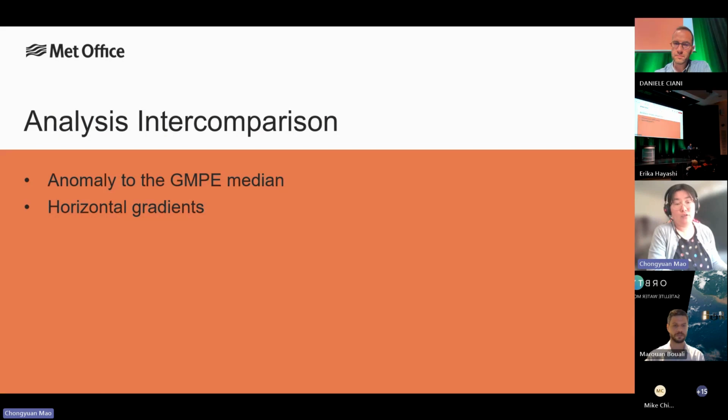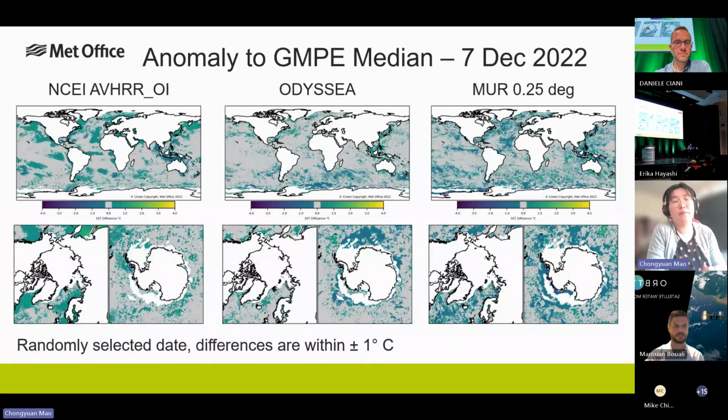So first section, the anomaly to GMPE median and the horizontal gradients. Here I'm only showing these 3 new analyses that we are thinking about adding to GMPE. And here we just randomly selected a day. From left to right, you have AVHRR-OI, the Odyssey, and the MUR 0.25 degree. So just at a glance, they all look sensible, like most differences to GMPE are within the 1 degree sort of bracket.